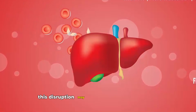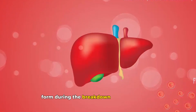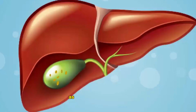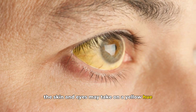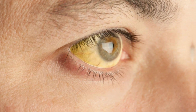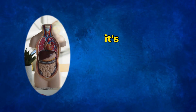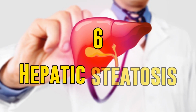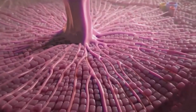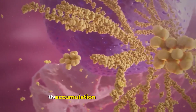This disruption may lead to a buildup of bilirubin, a yellow pigment formed during the breakdown of red blood cells. As bilirubin levels surge, the skin and eyes may take on a yellow hue, signaling jaundice. While it's not common for ibuprofen to cause jaundice, it's a crucial reminder of how our body systems can interact unpredictably.